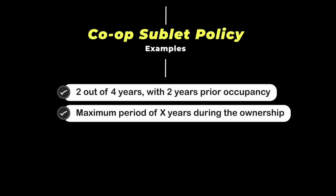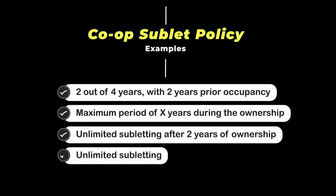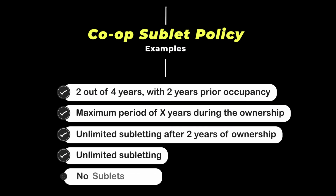There are co-ops that allow unlimited subletting after 2 years of ownership, and I also have seen some co-ops that don't even require that initial 2 years of occupancy. You're free to rent it out from the first day of completing your purchase. And of course, you'll find co-ops in the city that don't allow sublets at all. Which one is the right choice for you depends on your specific situation, why you're buying the apartment in the first place, and your long-term goals.